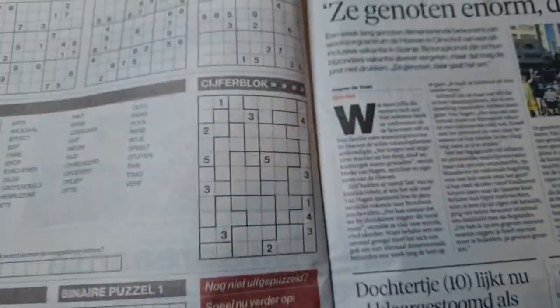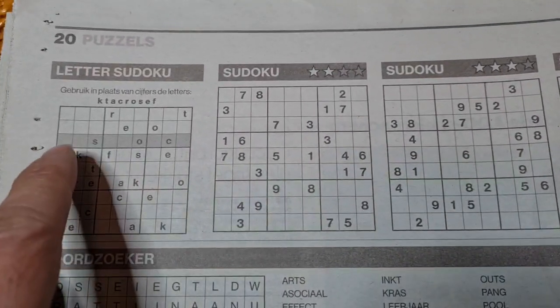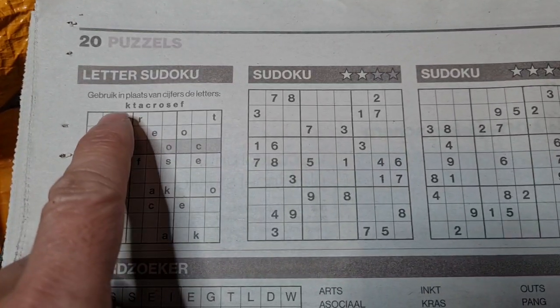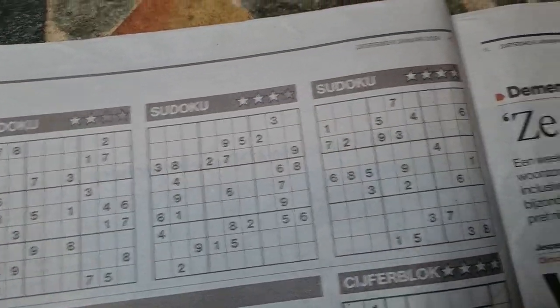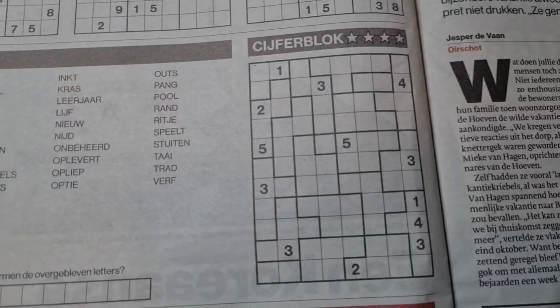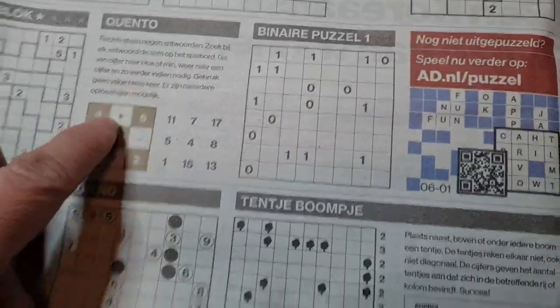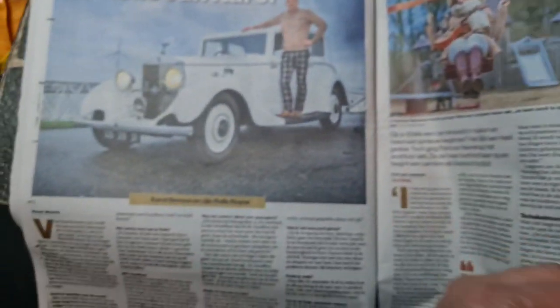We have also an additional page with extra puzzles for Sunday. Yes, seven extra puzzles. I won't do them all, only four of them I will solve: the letter Sudoku, the two stars, the three stars, and the four stars Sudoku. We have also a Jigsaw Sudoku with four stars, a Jigsaw Sudoku with one star, and the last puzzle is a binary puzzle, and those puzzles I'm not interested in. A lot of puzzles for this weekend.